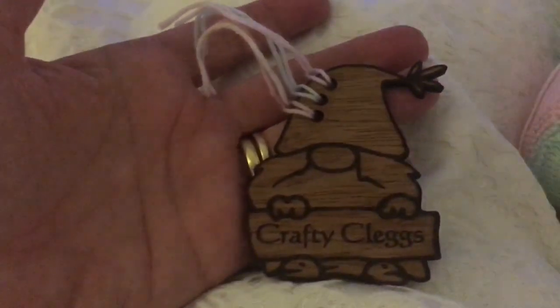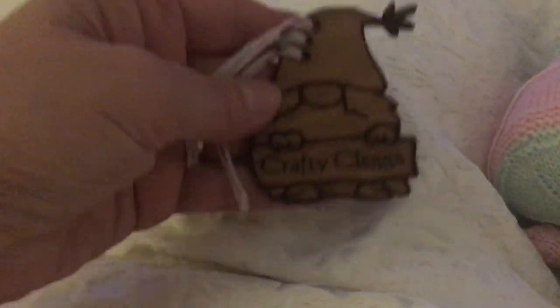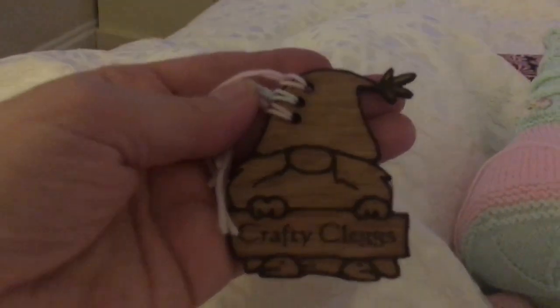So he made me this little gnome, so I could put my samples of thread on it. So he made that for me. Is that not just gorgeous?